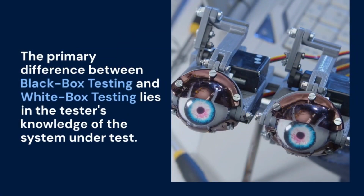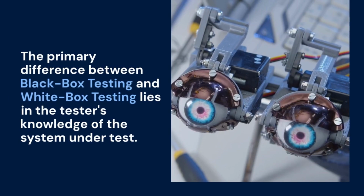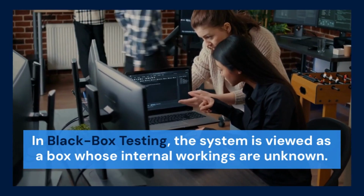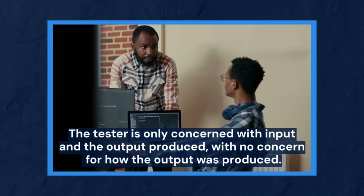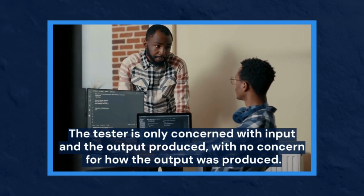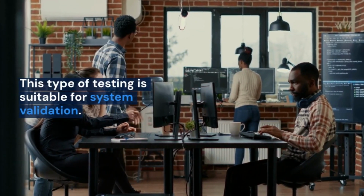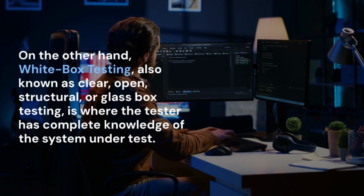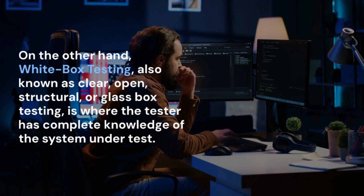The primary difference between black box testing and white box testing lies in the tester's knowledge of the system under test. In black box testing, the system is viewed as a box whose internal workings are unknown. The tester is only concerned with input and the output produced, with no concern for how the output was produced. This type of testing is suitable for system validation. On the other hand, white box testing, also known as clear, open, structural, or glass box testing, is where the tester has complete knowledge of the system under test.